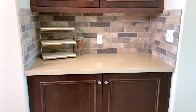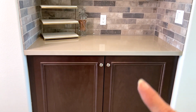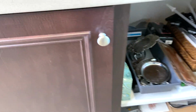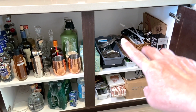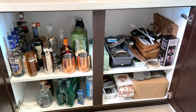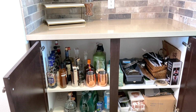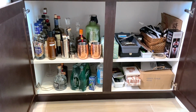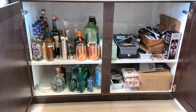So come on. In my last video, I had a lot of clutter on the counter in my Butler's pantry and in my cabinet. So I ended up not getting as far as I wanted with this. I did have a lot of plastic bags that were stacked all in here. So I ended up decluttering the things that were on the countertop, and now I need to finish the cabinet. So I thought I would go ahead and do that now so that I can have this project done.